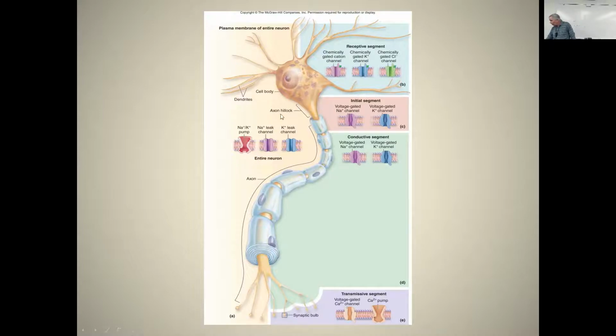Okay, there's the initial segment, also known as the axon hillock, as I mentioned. There we have the first voltage-gated potassium and sodium channels. So the cell body, that's part of the receptive segment too. Dendrites and cell body, receptive segment, axon hillock, initial segment. Then conductive segment, we again have sodium and potassium voltage-gated channels down the whole axon here to the axon terminals. And these are synapses down here. This is the transmissive segment, voltage-gated calcium channels and calcium pumps, which will pump calcium from the inside to the outside. Calcium is like sodium, it's always more concentrated outside than it is inside. And notice that over the entire neuron, we have the two leakage channels and a sodium potassium pump.